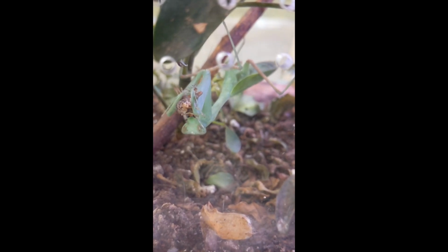Raptorial limbs are primarily used to grab and hold prey. In fact, raptorial, or raptor, comes from the Latin root meaning to seize or to hold, which is the same place that birds of prey get their names from.